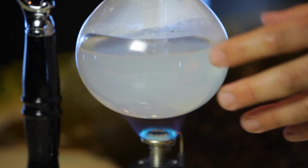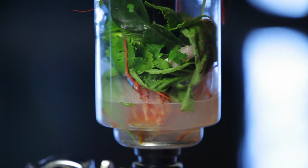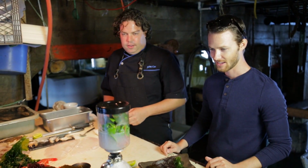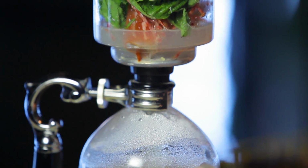The pressure is going to build up in this lower chamber. Yeah, you can see it rising. It's like infusing all those beautiful herbs and flavors. So you can see some of the, whoa, proteins coagulating down here. And the pressure will equalize now that it got to the top, and it'll drop that broth right back down.